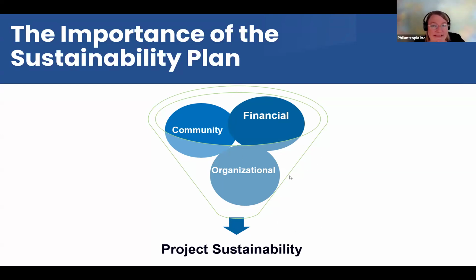Project sustainability basically has 3 parts. You have the financial sustainability: how can you financially sustain the project? Community sustainability: how well is your project rooted in the community? How much support do you have? And the organizational sustainability: how stable is your organization? Are you going to be a long-term partner? And you can cover those 3 areas.